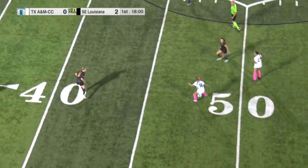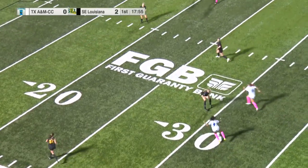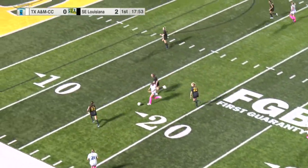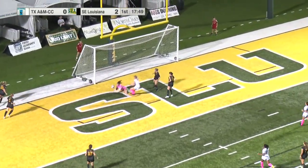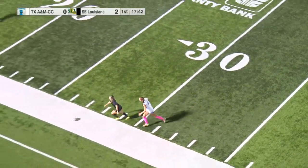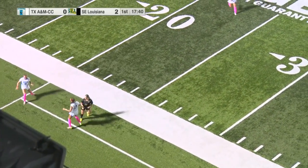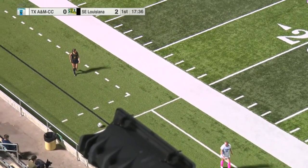And now a steal in the midfield. Storm Harris on the ball now, trying to switch the play, perhaps. A clever little through ball, and streaking. The delivery wasn't the greatest, but spilled a little bit by Griffin, but a key clearance for Southeastern. Some warning signs, though, for the Lady Lions. That was dangerous play there, no question about it.